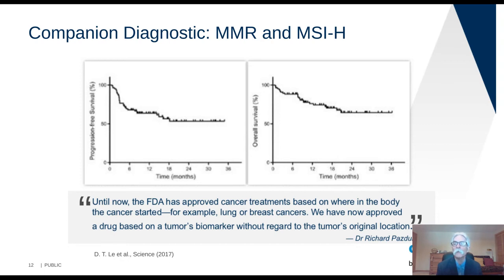And again, this is a quotation from the director at the FDA. Until now, the FDA has approved cancer treatments based on where in the body the cancer started, for example, lung or breast. We now have approved drug based upon the tumor's biomarker without regard to the tumor's original location. So really a great approach. We've seen other examples like this as well.